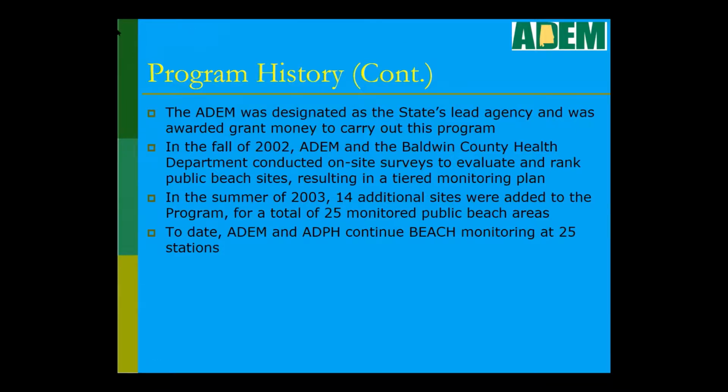Then in 2002, ADEM and Baldwin County Health Department got together to look at the program more in depth and conducted some sanitary surveys throughout Mobile and Baldwin County to evaluate the risk at the public beach sites. This resulted in the development of a tiered monitoring program. I'll explain a little more about how we've tiered our stations for sampling on another slide. In the summer of 2003, after the sanitary surveys were conducted, 14 additional sites were added to the program for a total of 25 monitoring stations at public beaches. That's how many we're currently monitoring today, 25 stations.